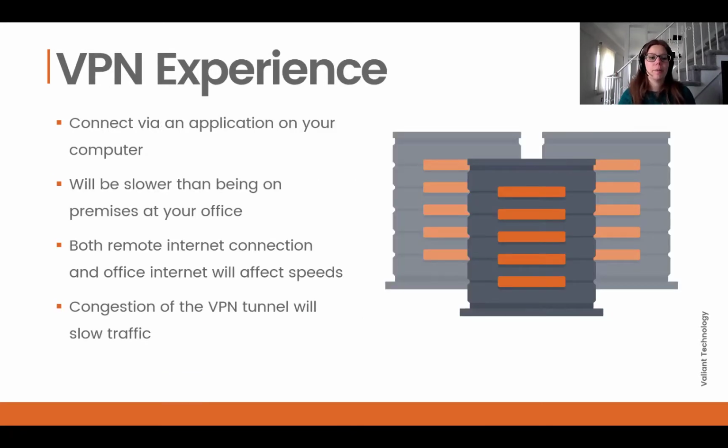Now, I do want to talk a little bit about the realities of VPN. It's never going to be as fast as working from your office. It's just the nature of remote work using a VPN. So even with the stuff we're talking about today, just expect it to go a little bit slower.